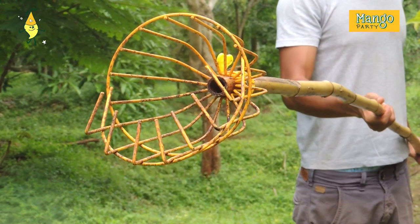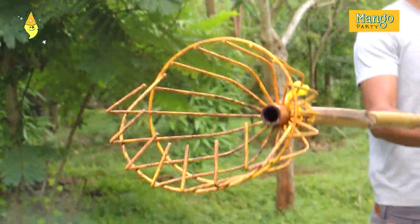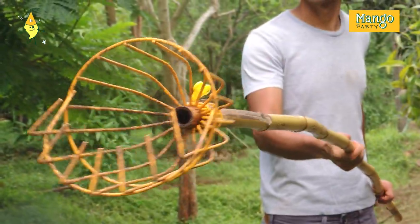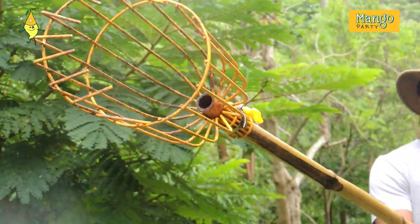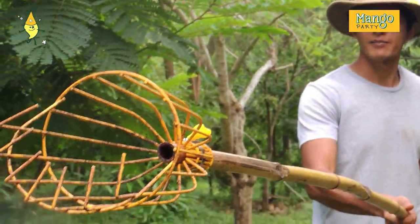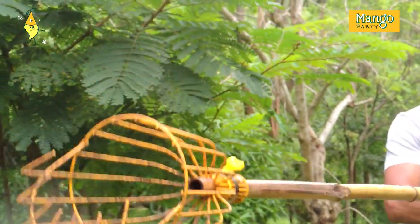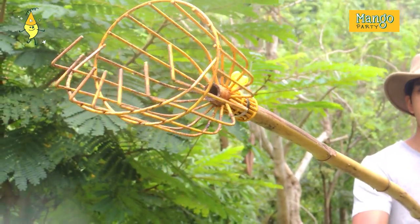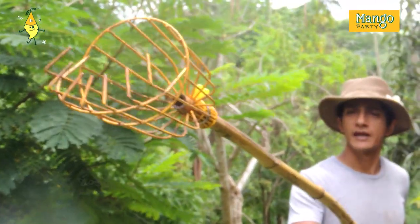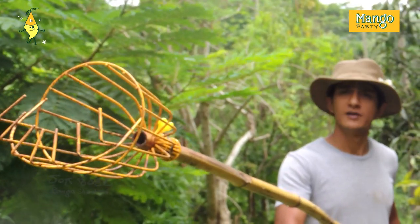So this is the generic plucking tool we use in the farm to pluck everything from our amlas to our mangoes to oranges and tamarind and everything. It's very simple and straightforward. It's a little metal bucket with small teeth at the end. The idea is that you scoop the fruit into this so that the stalk gets caught in one of these teeth and you basically yank it off.